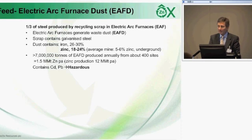Around the world, there's about 7 million tons of this dust produced from about 400 locations, which at 22% zinc would imply about 1.5 million tons of zinc contained per year in this dust, which is a bit over 10% of the world's requirements. In addition to zinc and iron, it also contains small amounts of cadmium and lead, but sufficient to make it a hazardous material.